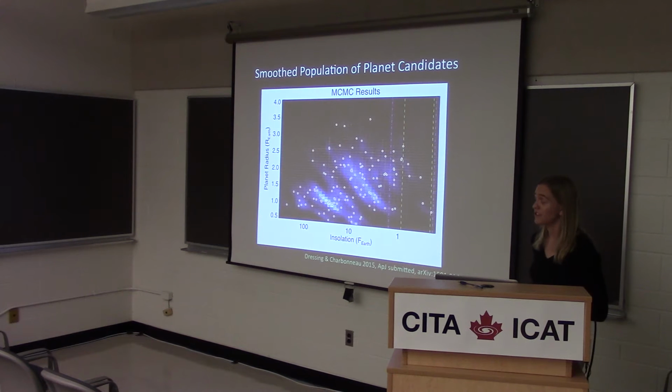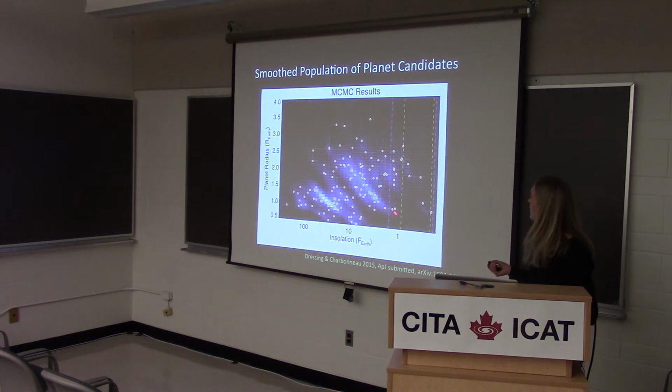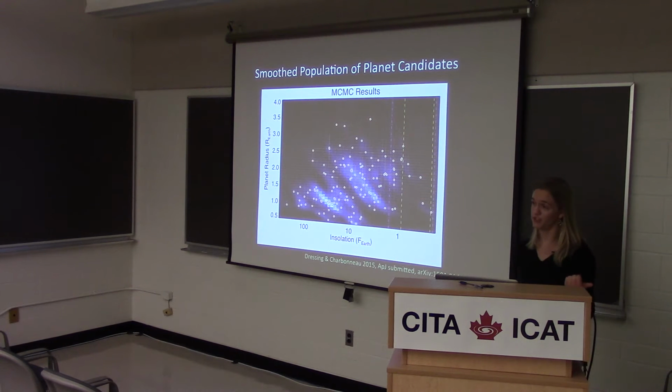We can also look at things in terms of the insolation flux experienced by all of these planets. This is the population of planet candidates we detect. And these colored lines here show two different choices of the habitable zone. The green lines are the conservative boundaries from the Kopparapu et al. study that try to take into account how cool could you make a planet by adding on additional carbon dioxide, and how close to a star can you push the planet before you have a runaway greenhouse effect. The purple lines are empirical limits based on the assumption that Venus and Mars could have been habitable in the past.